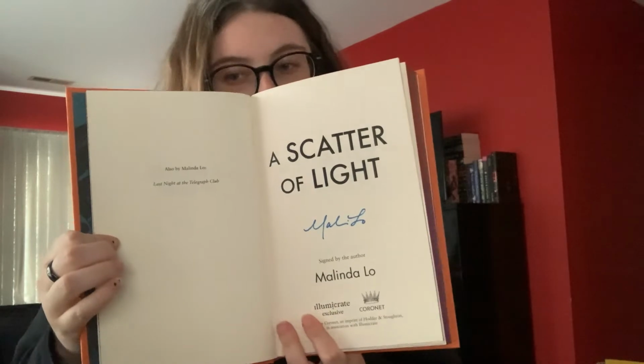We have Belinda's signature. This is what they look like next to each other. Obviously I don't put the dust jacket back on, but that's what the spray edges look like next to each other. Can't go wrong. Beautiful stuff.